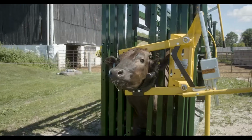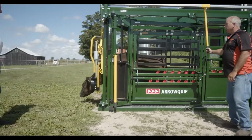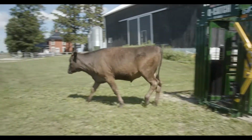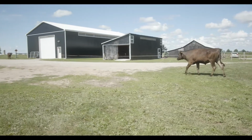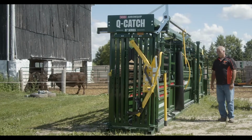So we'll release the head holder and let them out. Just open it wide. And then it's easy as I shut it again. Very easy to open and shut. We shut it for our next animal to get in there, and we'll start the process over.